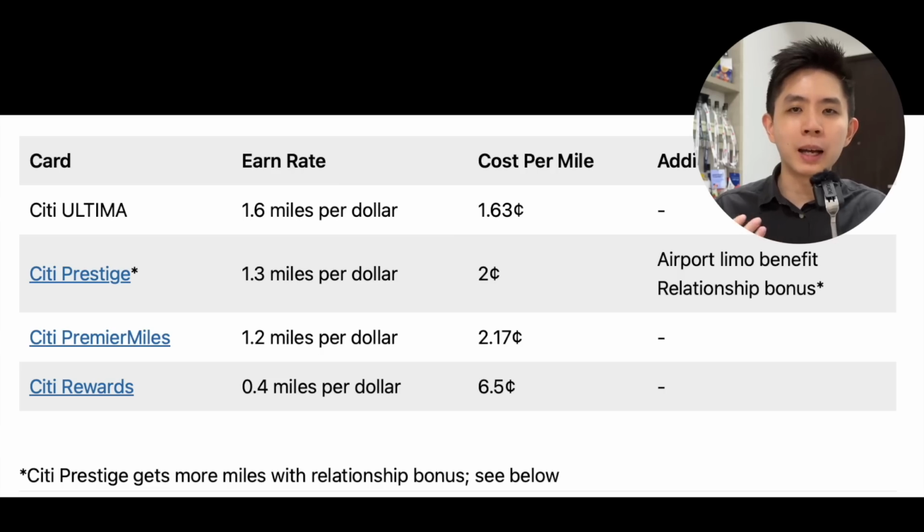The current service fee is 2.6%, so normally this isn't a very attractive offer because you get at most 1.6 miles per dollar from Citibank cards, which is at best 1.63 cents per mile. And this requires you to have the Citi Ultimate card, which isn't very common because it needs an annual income of $500,000.